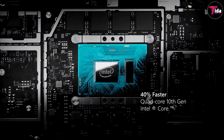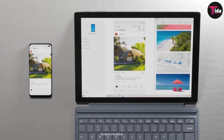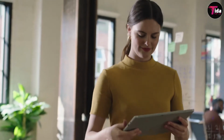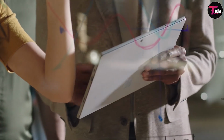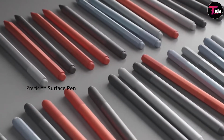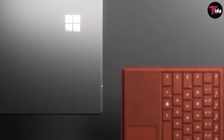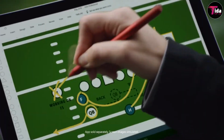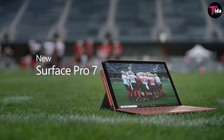Intel Core i3, i5, and i7 options, all 10th gen, up to 16 gigabytes of RAM, up to 1 terabyte of storage, and of course that fantastic 12.3-inch Pixel Sense display. Despite all that power, it is still light enough to hold in just one hand. Just about, and chuck in a bag. We should point out that, as normal, the Surface Pro type cover and Surface Pen are optional extras. As far as desktop experiences in tablet form factors go, this is hard to beat.